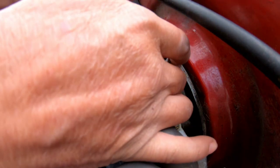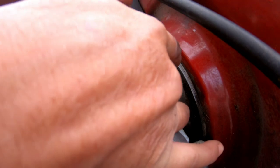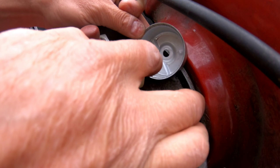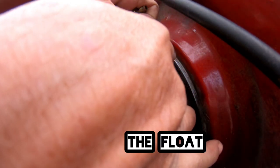You want to put the dip of the bowl where the part that kind of goes down. It's the only carburetor bowl that's not one directional. It has to be perfect. See this part here where it goes down? It has to go where the depression of that bowl is. Otherwise, the bowl will have nowhere to go if you put it the other direction.